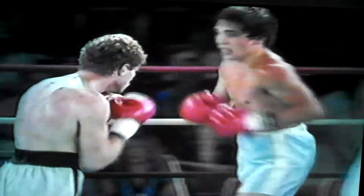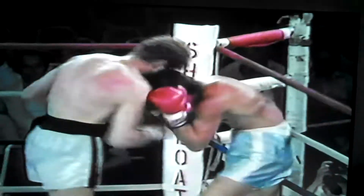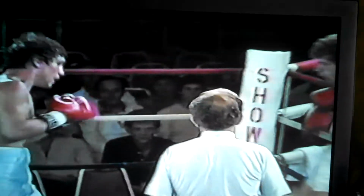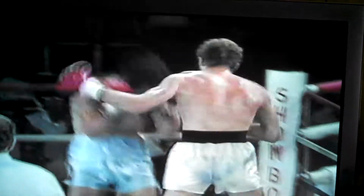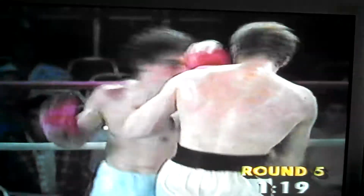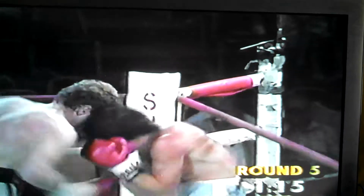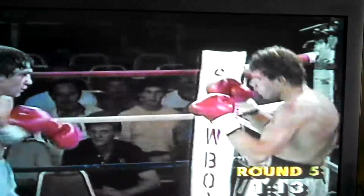Good right hand by Michaliszyn after a right hand by Haugen. He comes back with a good left hand, but Michaliszyn just keeps coming in. Well, Ted Michaliszyn has a very good chin. It's tough to discourage him. Haugen's finding that out. I think some rust on the part of Haugen. He hasn't been able to put his punches together as well as he'd like after that 14-month layoff.